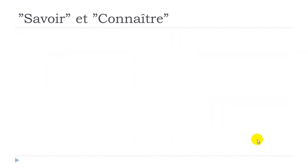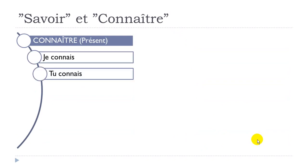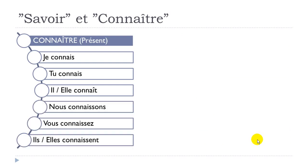Now let's see connaître at the present form. Je connais, tu connais, il connaît, elle connaît, nous connaissons, vous connaissez, ils connaissent, elles connaissent. Same thing as we had for savoir. If you look carefully here, connais, AIS, and then connaît, AIT. So don't forget this circumflex; even if you don't pronounce it, you should write it. You pronounce these three forms the same way.